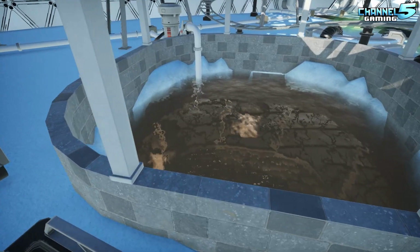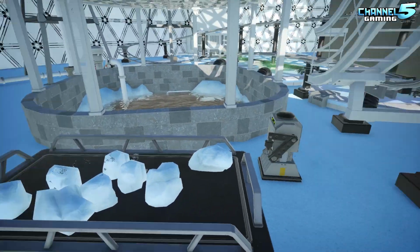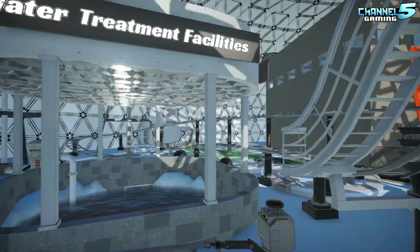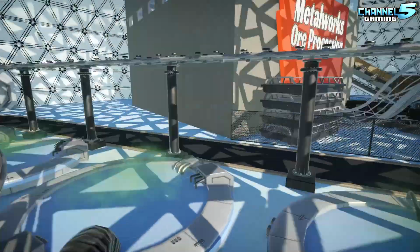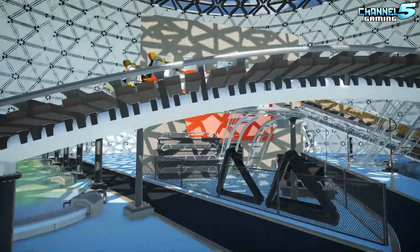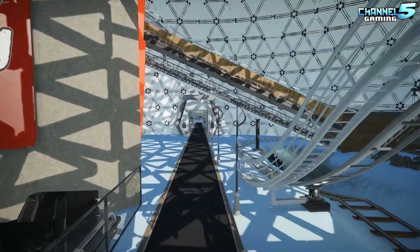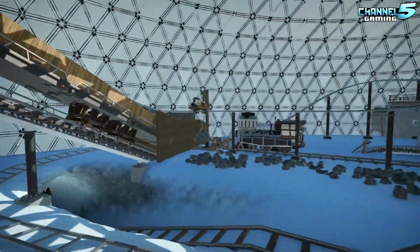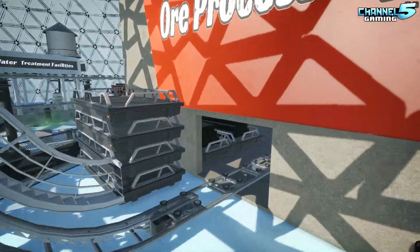Water treatment facilities. Ew. What are you doing there? Oh. Hey, look, we got a coaster. Metalworks ore processing. Two coasters. How do we get in here? What? Well, we're just gonna walk on in.